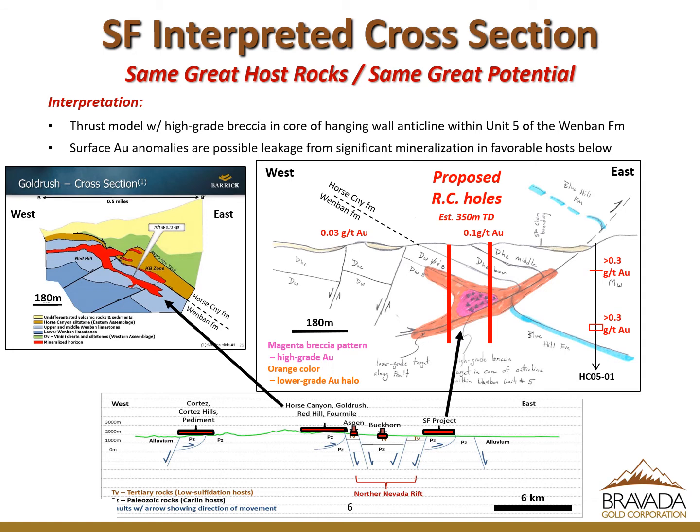So what we see at SF, looking at the area to the right, is that we recognize the Windband Formation crops out to the west of where some of our better alteration is at surface. The Horse Canyon Formation is primarily poorly exposed over the rest of the property east of there. And the target is shown there with our proposed RC holes.